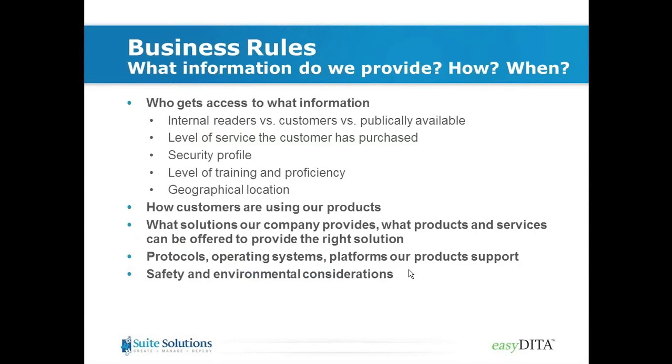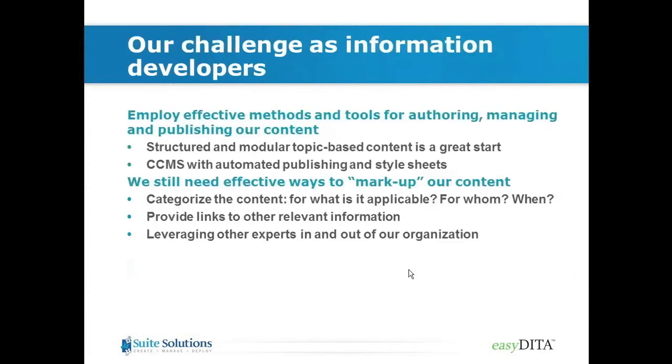So business rules is how we, knowing our products and solutions and understanding how we can best provide that information, how we provide that information and when we provide that information. And it really goes back to the relevance question. Understanding who gets access to what information, when they get access to it, understanding what products they're using, maybe through a CRM system like Salesforce or something else. Understanding what our solution provides and how the products fit together to form the right solutions. All these are different types of business rules that can be harnessed in order to provide information effectively.